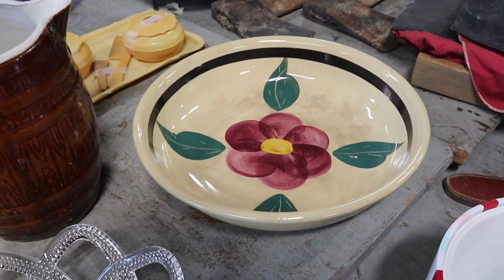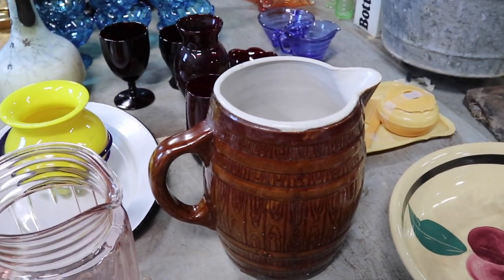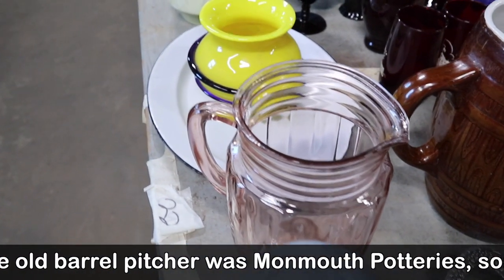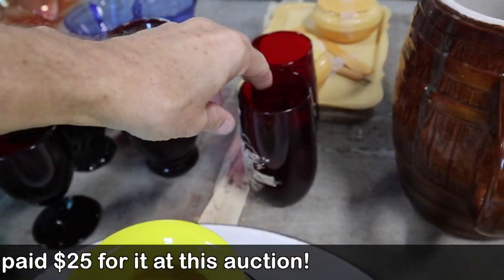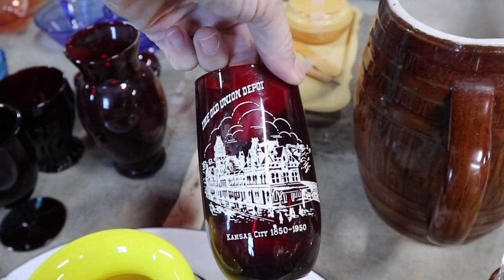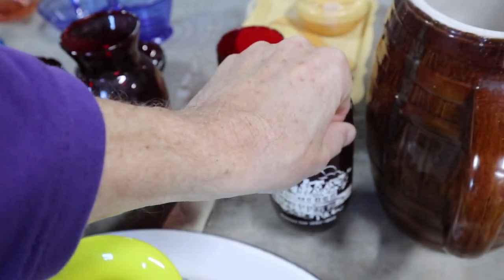This is Wattware, but it's got the crazing in it pretty bad. Old barrel pitcher and a pink depression glass pitcher. Those are nice, but not something that we don't see a lot of. The old Union Depot in Kansas City, it was popular when Anchor Hocking came out with the Royal Ruby to make its souvenir glasses out of it.